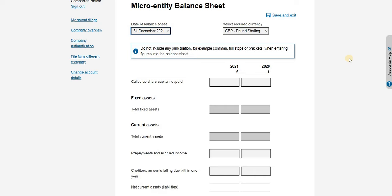And as I said at the start, that's totally different. That is for HMRC, it's for tax purposes, it's different altogether. This is purely for Companies House, and so you could have a different date. So remember that as well.